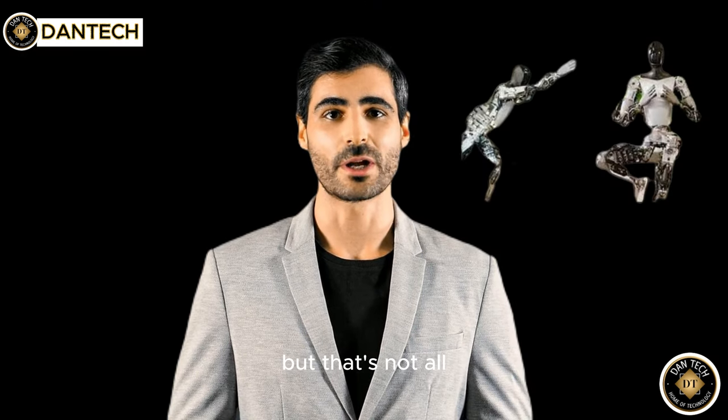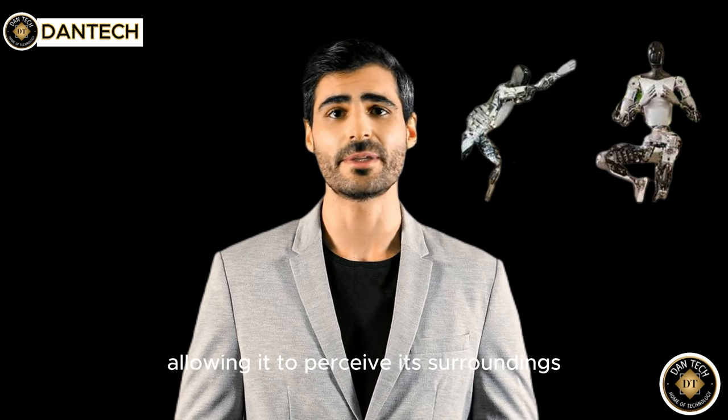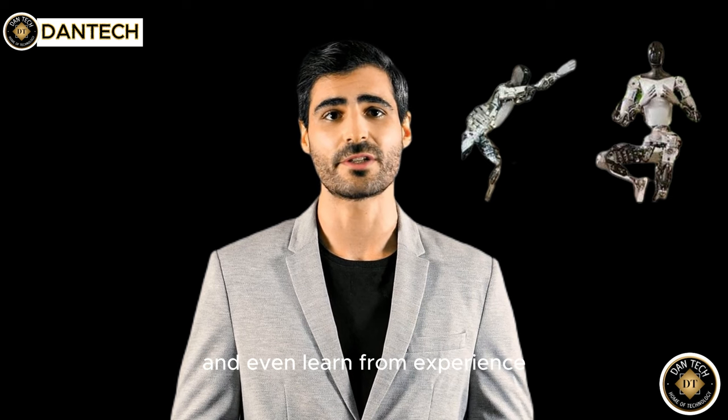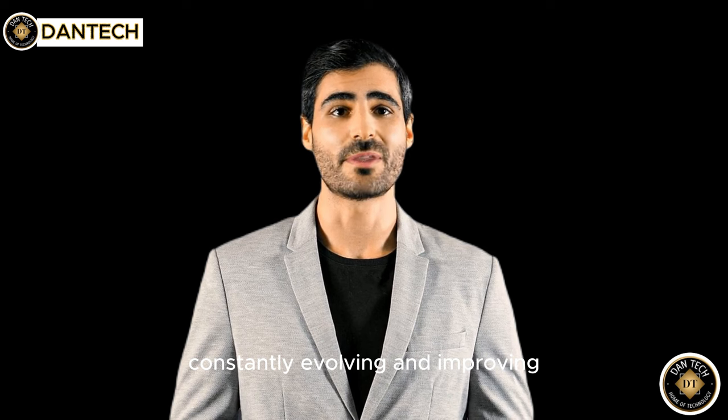But that's not all. Optimus Gen 2 also boasts advanced sensors and machine learning capabilities, allowing it to perceive its surroundings, adapt to new situations, and even learn from experience. It's essentially a robot with a brain, constantly evolving and improving.